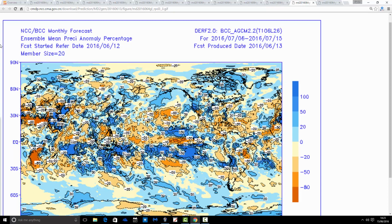The next 10 days, going up to the middle of July, I should say, this is from the 6th through to the 15th of July. And again, it's hinting at being a little bit drier than average, particularly for England and Wales, maybe turning a little bit wetter than average in the north and west. So perhaps a bit transitional through this period.